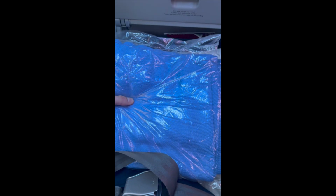Here we can see when you board, Delta gives you a nice blanket and pillow in economy. So that's a good start. Was just on the seat. The blanket's nice. I don't know. It's hard to get comfortable with the pillow, in my opinion. Most long haul flights do that, but it's hard to get comfortable.